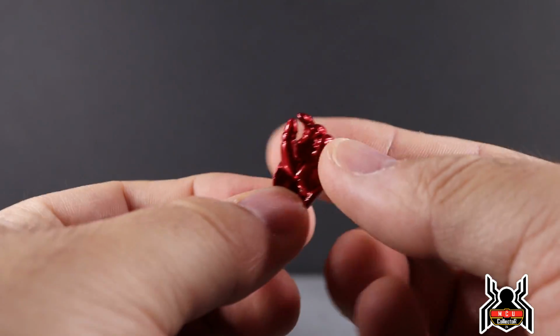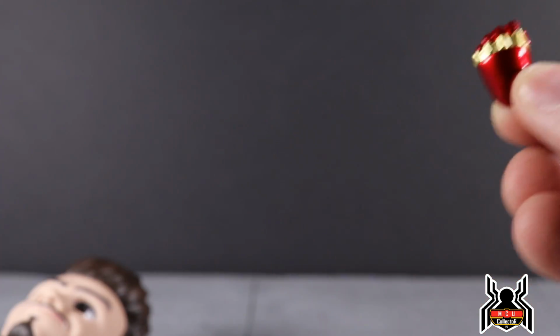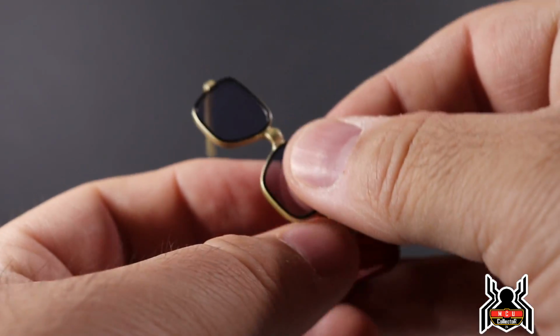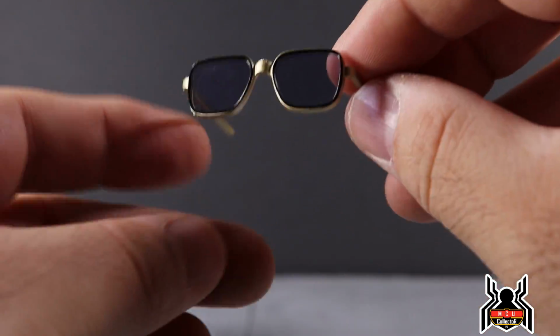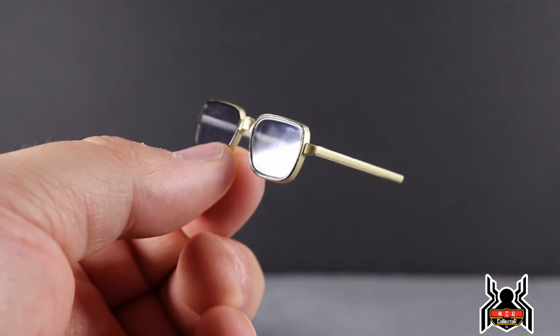He has the one Iron Man hand, basically to replicate the scene where he removes the glasses from his face while his hand already has that armor portion on there. And to go along with that, we have the glasses themselves. The glasses look great. They're done in this gold paint with the sunglass look, in the translucent plastic right there that is darkened to look like sunglasses, so that works out great.